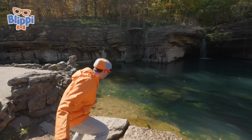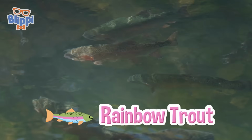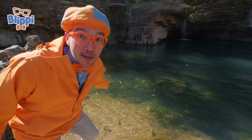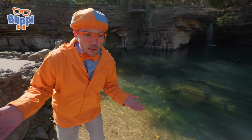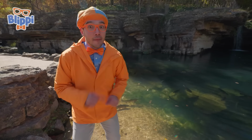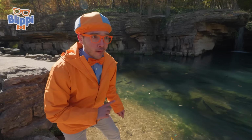Whoa, check it out. Whoa, rainbow trout. Whoa. Do you see how big those rainbow trout are? Yeah, these are some really big fish. Yeah, rainbow trout can be up to 30 pounds. Woo! Yeah, that's really big. Oh, and do you know why rainbow trout are called rainbow trout?